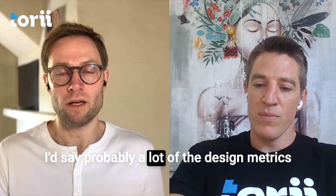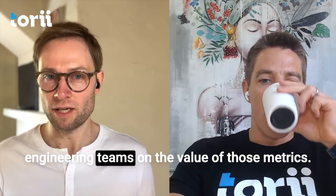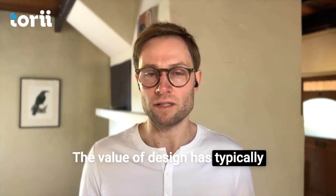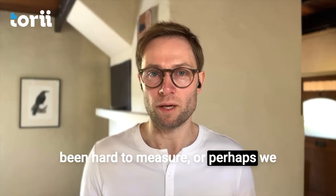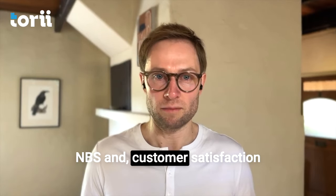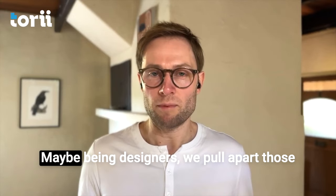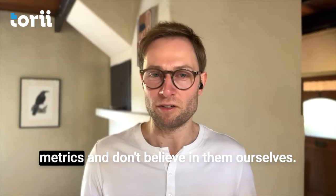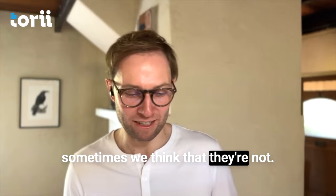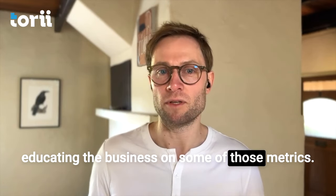I'd say probably a lot of the design metrics, we're educating the product and engineering teams on the value of those metrics. The value of design has typically been hard to measure, or perhaps we haven't been great at measuring that. And you can think of things like NPS and customer satisfaction and all those types of things. There's top level metrics. Maybe being designers, we pull apart those metrics and don't believe in them ourselves. Sometimes we think they're great. Sometimes we think that they're not. I think with measurements, it's more about educating the business on some of those metrics.